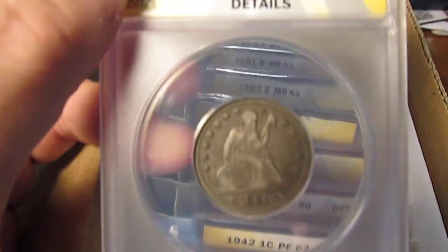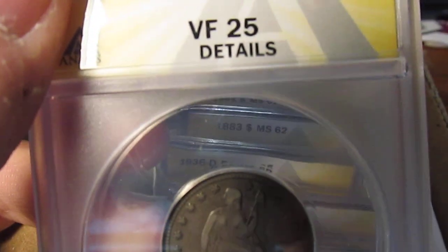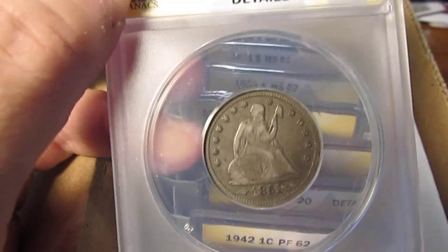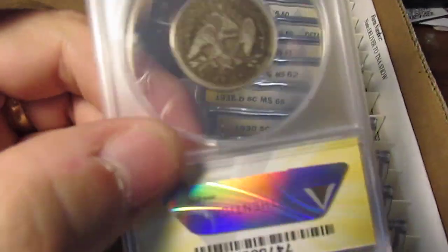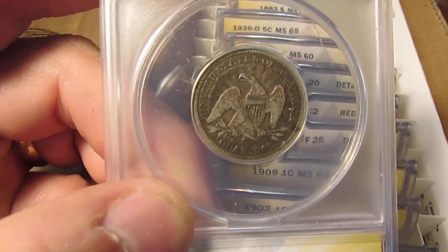Another disappointment on this one here. They got me on this one here. This one, the VF25, which is fine, but they said it was, once again, scratched, and I have to then do the hunting on the coin to actually find out where the scratch is. So a little bit of disappointment there.